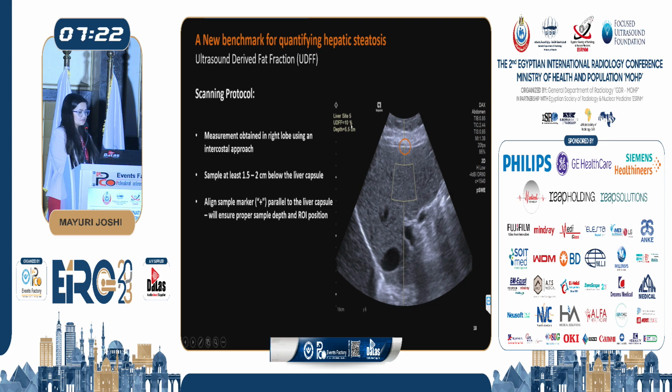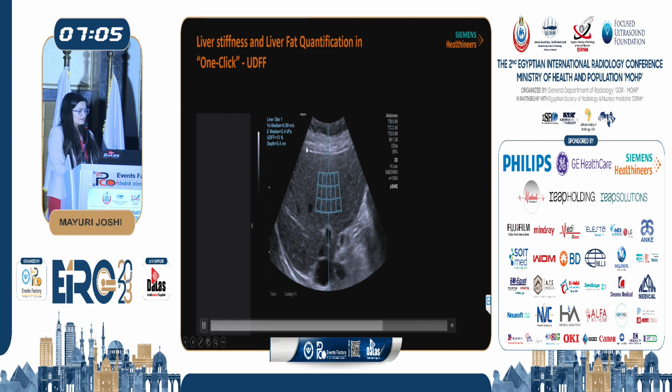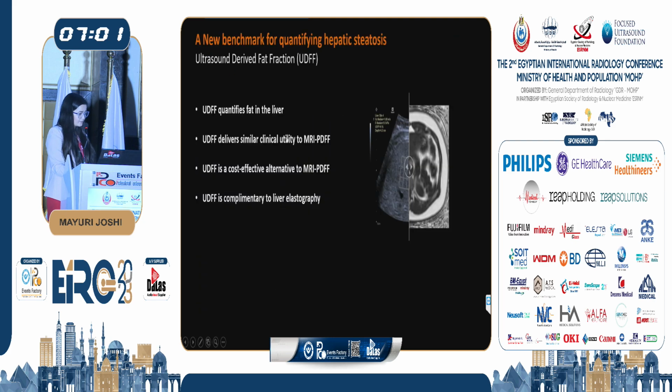And on the screen, as you can see, it shows what is the depth from the skin, and also what is the percentage here, which is 10%, which is mild fatty. And similarly, just to show you, just one click and it gives you a number. Here, the UDFF number, 13%.